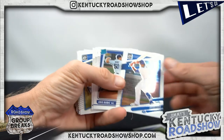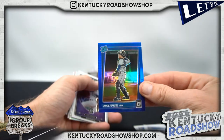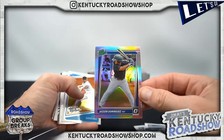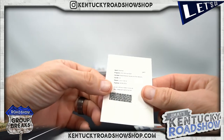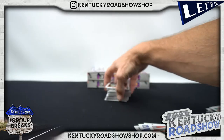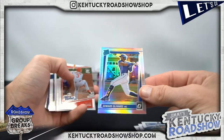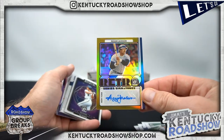Drew Waters. Ryan Jeffers. To 75. Ooh, nice J Dom. Cool. Redemption for Luis V. Garcia, pink velocity auto. I believe that's the Nationals. I will double check though, because I am not confident. Edward Olivares. Reggie Jackson, 7 out of 10 gold for the Yankees. How about that? Sick.